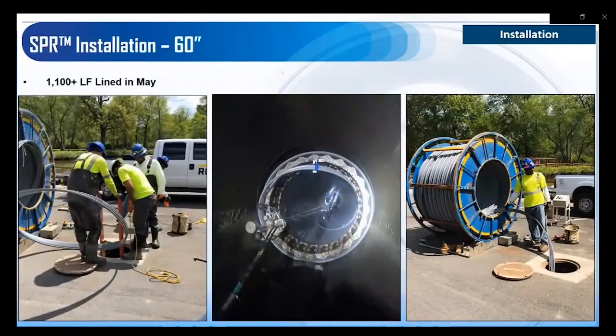Once the flows were under control, Ruby Collins crews were able to line the 1,100 feet of this 60 inch pipe. These pictures that you see here in the slide represent, from left to right, the size of the manhole that the crew was working with, the actual equipment and liner being formed inside of the host pipe, along with the above ground spool feeding the material to the lining crew and the pipeline.